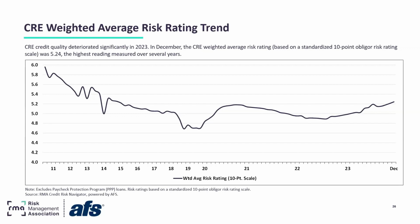So here's our commercial real estate weighted average risk rating trend. Right before the pandemic hit, you see there right in the middle of this chart, the CRE weighted average risk rating hit a cyclical low of 4.7. But before the end of 2020, it had climbed to 5.17. Similar to what we've been seeing throughout today, as COVID restrictions eased and things got back to, I'm not sure if you call it normal, weighted average risk rating improved to 4.89. That was in August of 22.